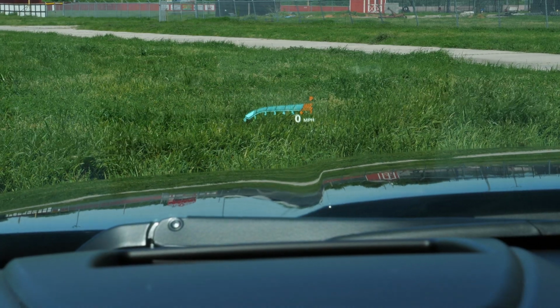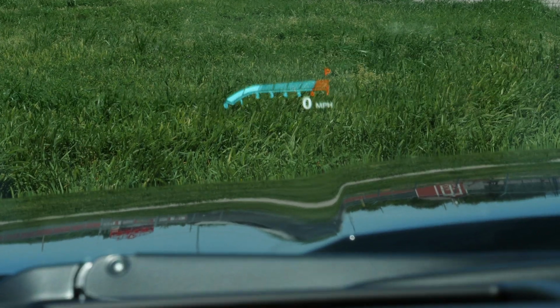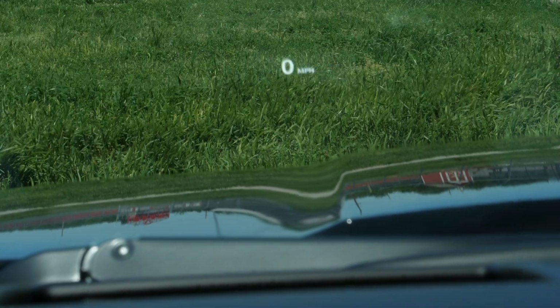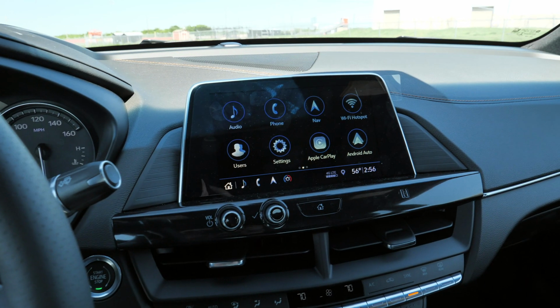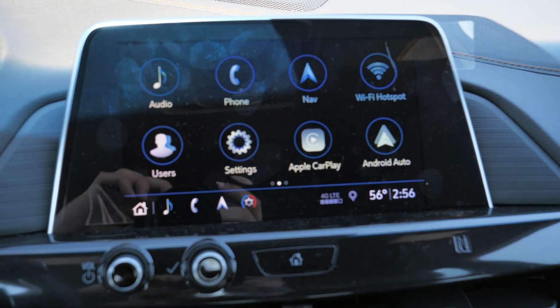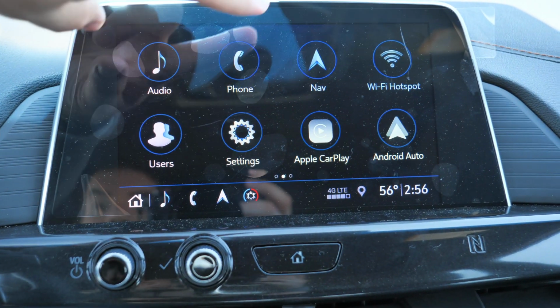Another thing right up above is that head-up display. You can see we've got the actual tachometer on there right now, but you can delete it, you can change the information on there, move it around, so that's pretty cool as well. That's an optional feature. And then as we move over, we have an 8-inch touchscreen right here. It's kind of the tablet style facing up. Everything on here is smooth, it's responsive, it works well.